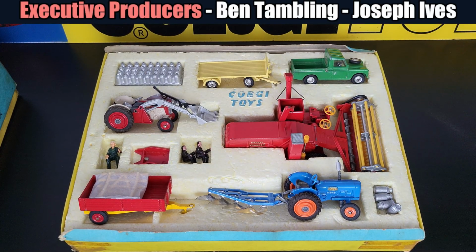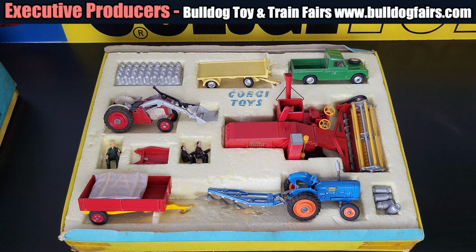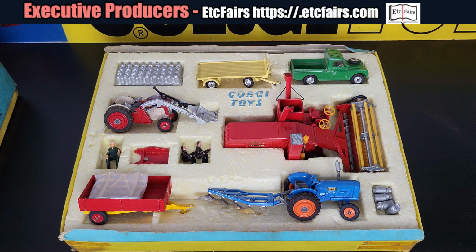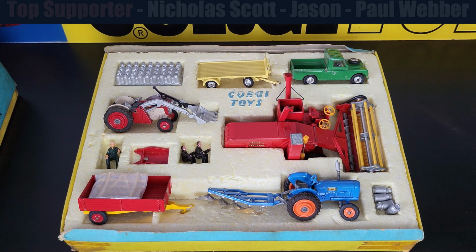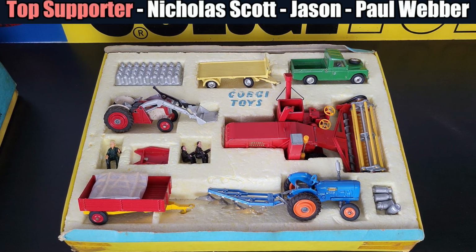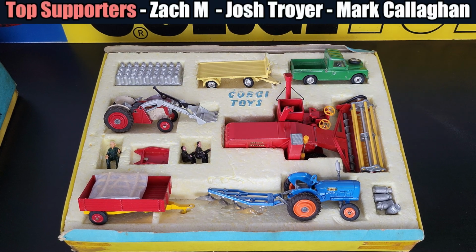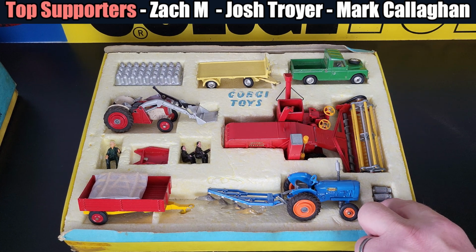Okay, this is like a memory game, isn't it? Yeah, it is. So again, commonly we have our pea green Land Rover, yellow trailer to the set, and Massey Ferguson with red wheels. Okay, yeah. So the more common version. We have our combine. And we have our tractor, plough, and trailer.